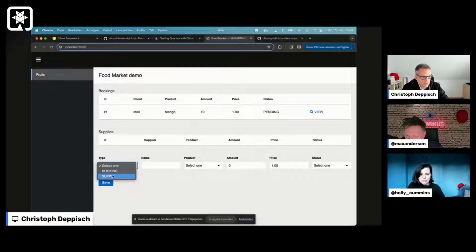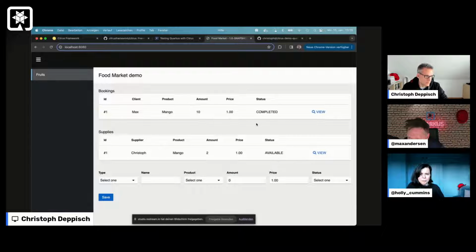And the thing is, if we have a supply, like Christoph is the supplier, and also select the mango, give it maybe another amount, and save it, then you see that your booking has been completed because the price was matching and the amount was matching, and now the supply has only 2 left because you sold 10 to Max. So this is what the whole application is doing. Incoming bookings and incoming supplies get matched to certain criteria, and when they match, then we want to receive these booking completed events and so on.